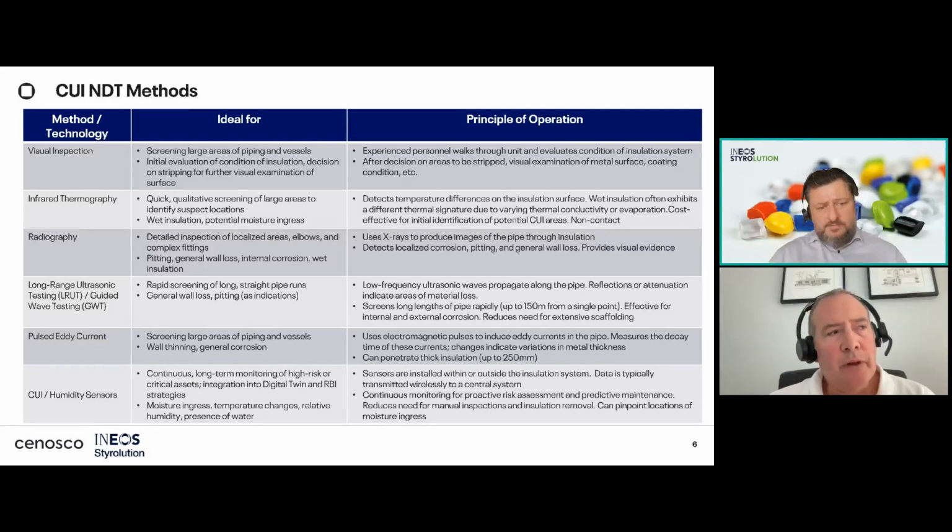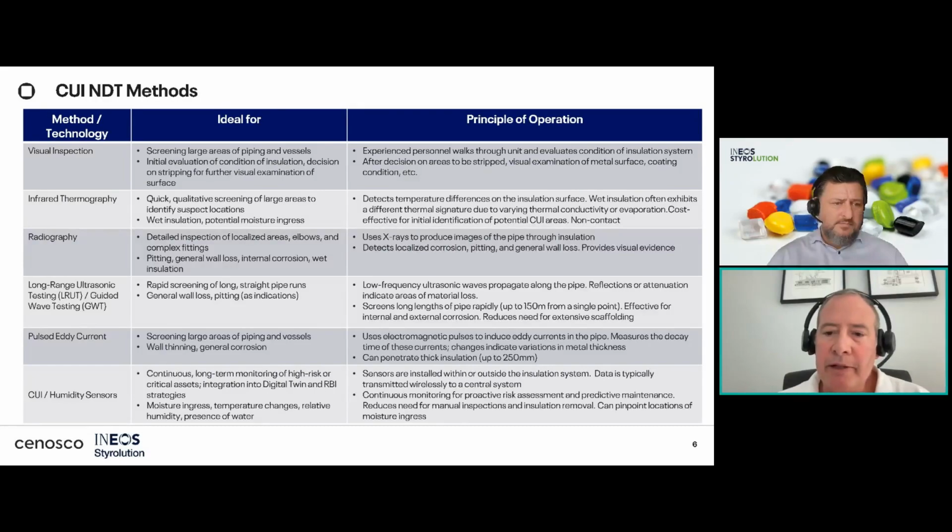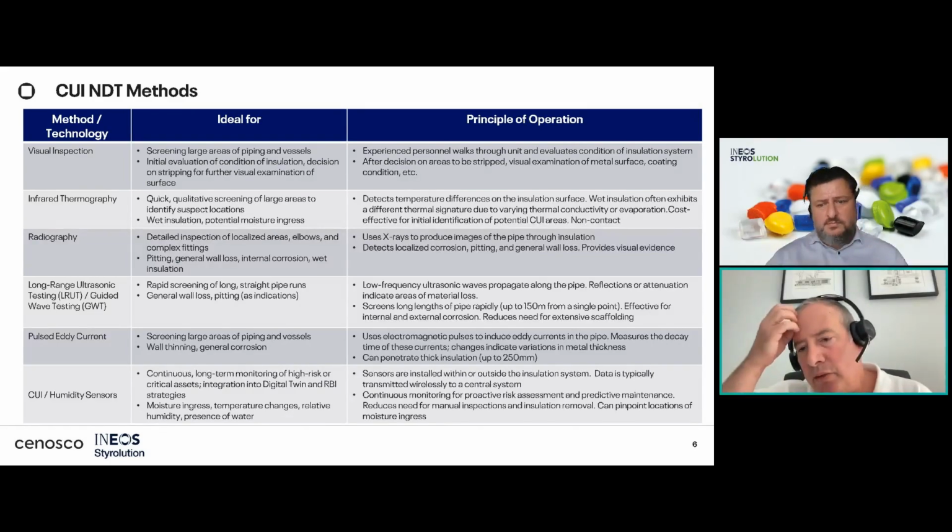Yeah, if you look at the feedback we receive from the different companies, the different people that are in this call, the most used NDT was visual inspection. The second one was X-ray, different types of X-ray, and the third one was PEC, the pulsed eddy current. But those were the top three NDT methods being used at the moment.